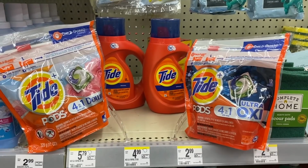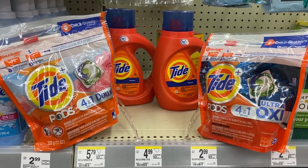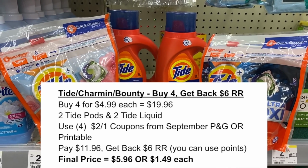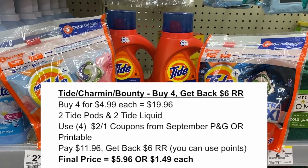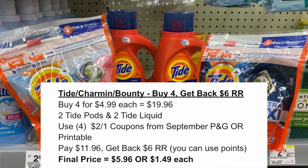That'll total you up to $19.96. You can use 2 printable coupons from the P&G website, and then you can use 2 insert coupons from the P&G insert. That will deduct $8 and bring you down to $11.96. Then you're going to get back a $6 register reward, which is going to make it just $5.96 for all 4 items, or just $1.49 each.